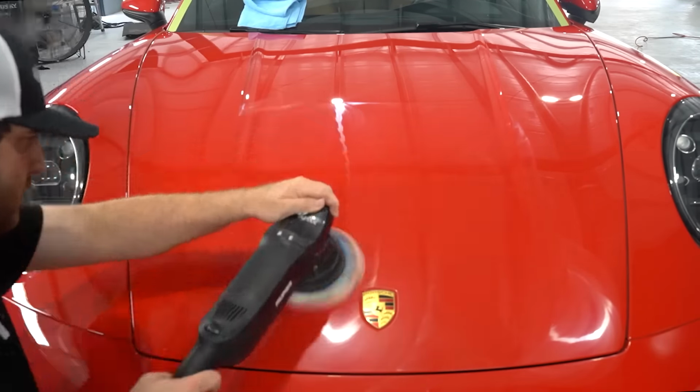So after getting this paint fully corrected, it's now time to ceramic coat it. But before I do that, I need to prep the surface using some type of alcohol-based prep spray. And that's going to remove any type of waxes or greases or anything left behind. And that will get the paint 100% clean, and it'll make sure that your ceramic coating bonds to the surface properly.